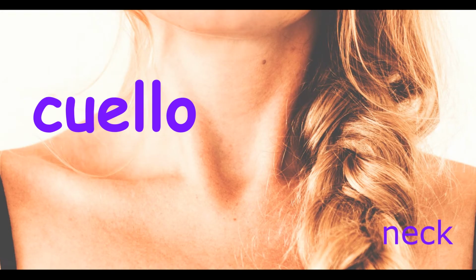The next word is neck. That word is cuello. Can you say cuello? Great! Look at the picture of the cuello on the screen. And let's say the word for neck in Spanish together again. Cuello.